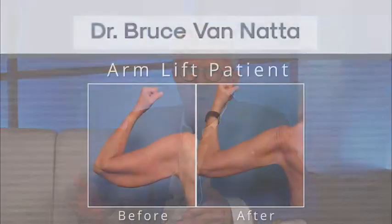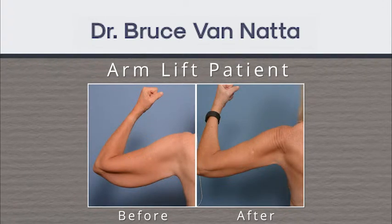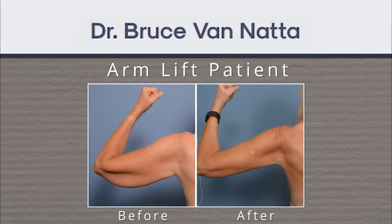Now, we try to warn patients that if that doesn't work, they need to be willing to accept the fact that ultimately, and maybe 10 years down the road, skin gets more lax. The only real treatment would be to remove the skin and have the scar. But the cool thing is, we've got options now that we didn't even have 10 years ago. So in some cases, it may be a more minimal procedure and still get a really nice improvement.